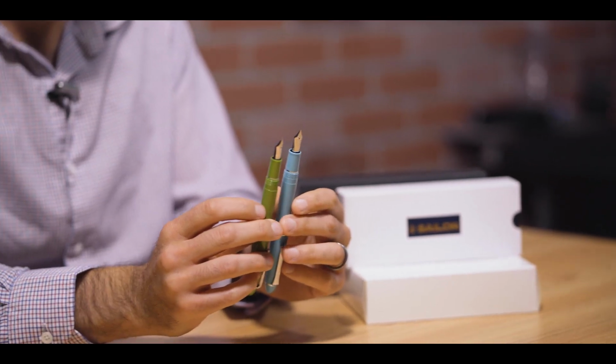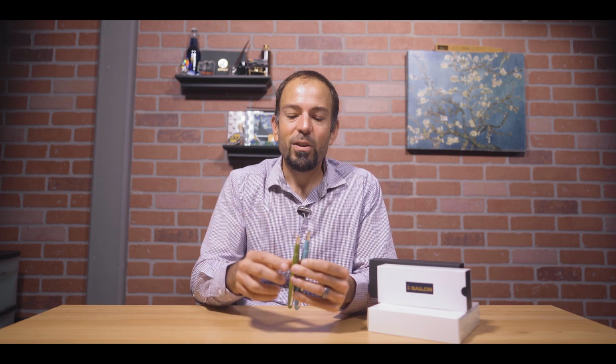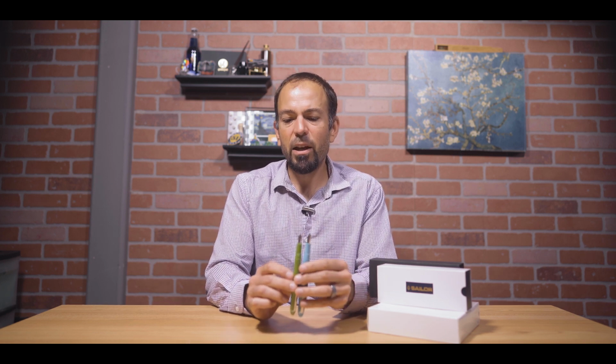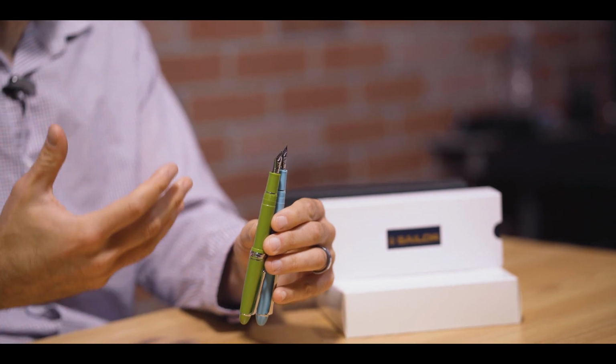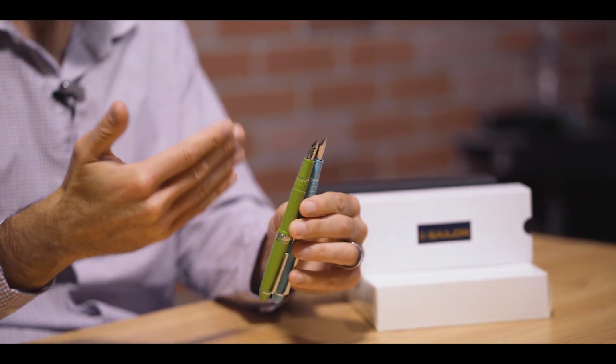And the reason being too is that you have two different sizes in terms of the nibs, which also break down into 7 different tip sizes. So you have the 14 karat gold on the 1911S, and then you have a 21K with the 1911L. You might be saying, okay, well, I'm expecting a big difference, especially when you look at the price difference between an S and an L.